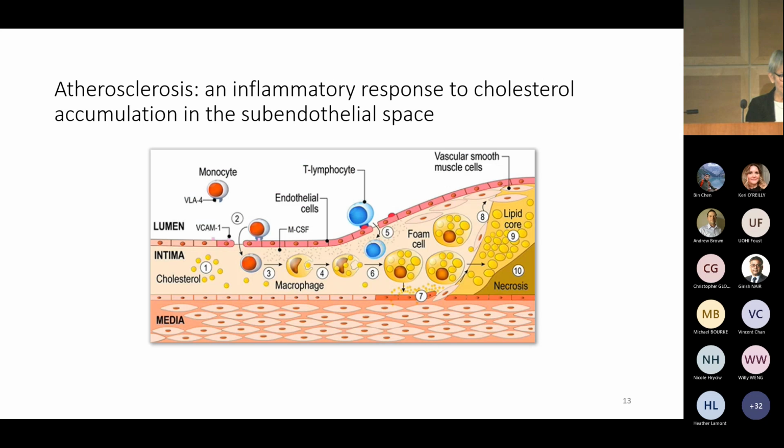So obviously atherosclerosis, I mean, it's complicated, but overall it's an inflammatory response to cholesterol accumulation in the subendothelial space. How does that cholesterol get there? Well, via atherogenic lipoproteins, so LDL and the smaller VLDL particles that can also cross the endothelial barrier. So inflammation is a response to that. Inflammation is important, ergo the potential role of colchicine in many of these patients.